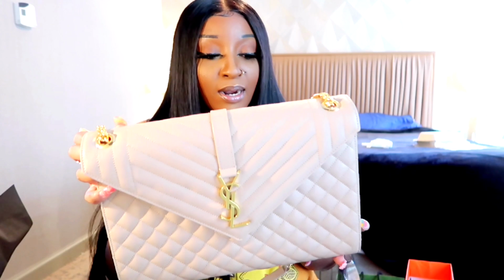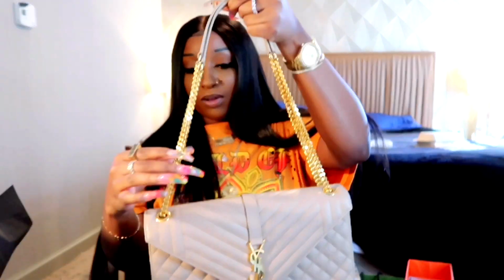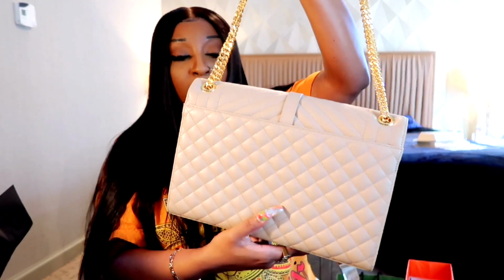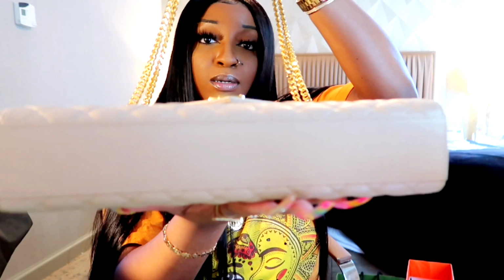Originally, I was going to get the little bag in the medium size, but I did not like how that bag fit me crossbody wise. It just wasn't it. And then I already have the black Lulu bag in the large, so I didn't want to get the same bag in a different color. So I decided to get this bag, and it fits me great. And crossbody, it looks great. It feels very comfortable. Definitely gonna be my summertime bag. That's exactly what I got it for. And I just love every detail of this bag, like literally every detail. So the gold chains, the YSL, such a beautiful color. So beautiful. It doesn't have feet at the bottom.